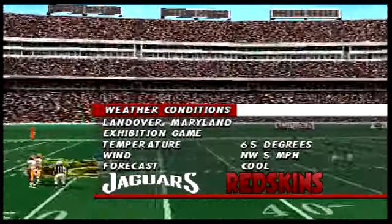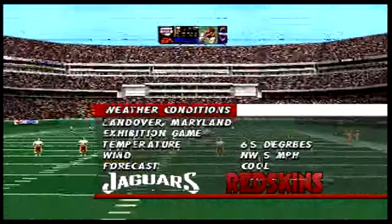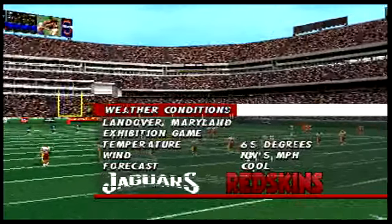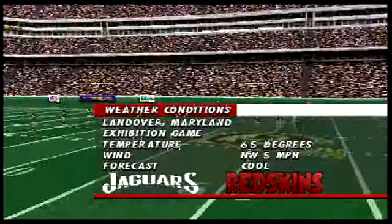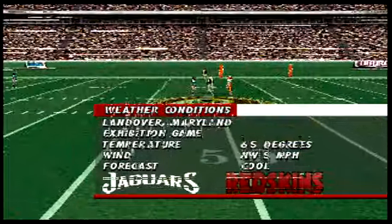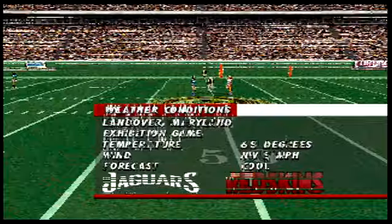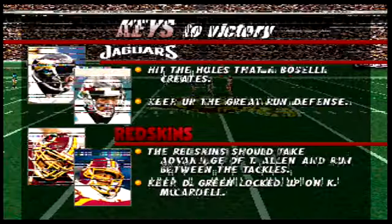Hello, everybody, and welcome to Landover, Maryland, where the Jacksonville Jaguars have rolled into town to go up against the Washington Redskins. Let's take a look at the keys to victory for these two teams.